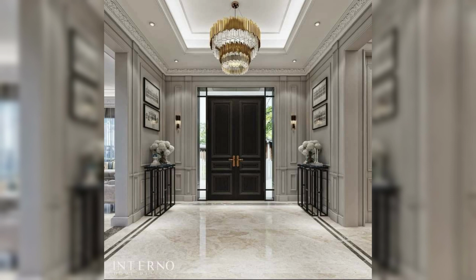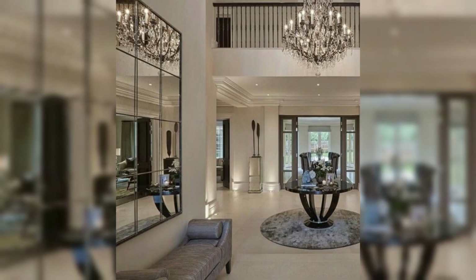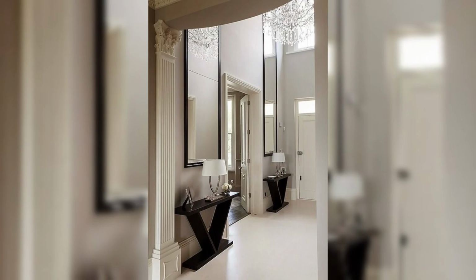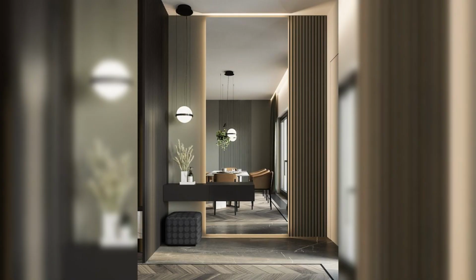Color palette and accessories play a crucial role in tying the entire entryway design together. Choose a color scheme that complements the rest of your home while also reflecting your personal style. Accents such as throw pillows, vases, or decorative trays can add pops of color and texture, creating a cohesive and inviting look.